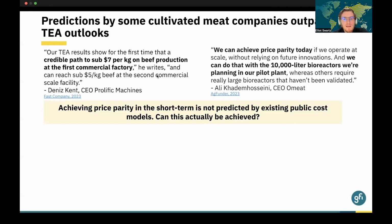So generally speaking, the existing cost models suggest that price parity, especially in the short term, is not really predicted to be achievable. But some cultivated meat companies are saying otherwise. For instance, the CEO of Prolific Machines suggests that a less than $7 per kilogram cost for beef production could be reached in their first commercial facility, with costs being reduced further in future facilities.